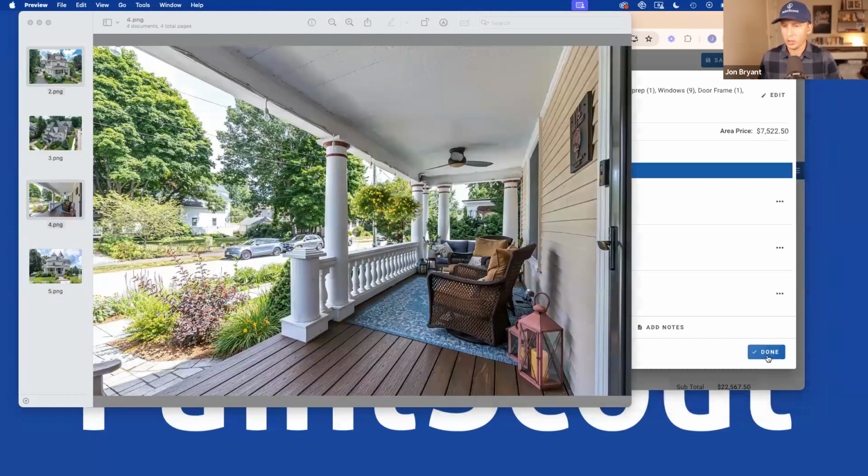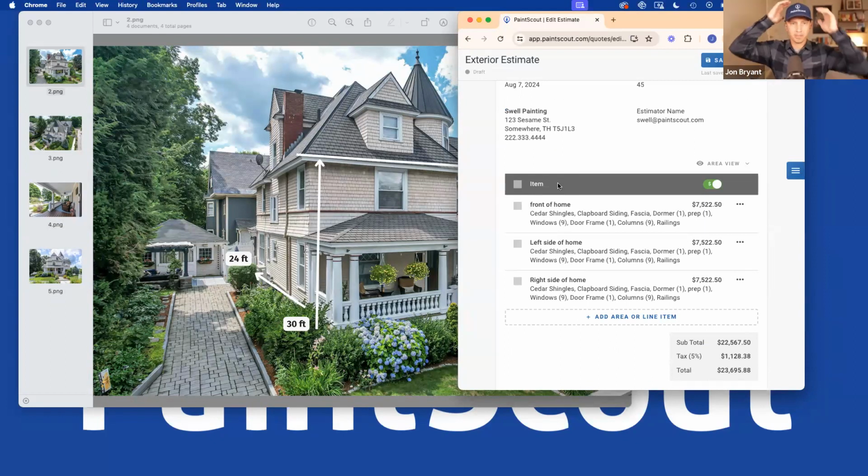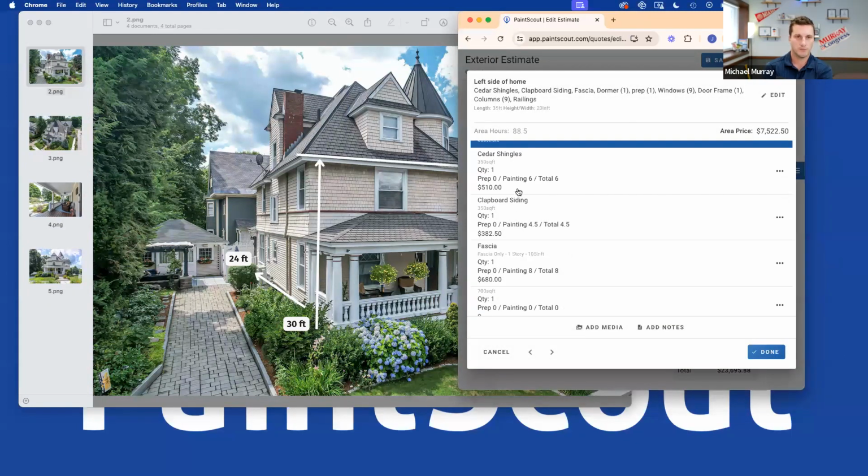So what we're doing now is we've added these 3 sides in. Obviously, they're all the same price. That won't be the case in this case. And so what we're going to do, yes, sorry, Michael, go ahead. No, I was going to say, jump into that left side real quick. We can knock that out quickly and just archive everything to do with the porch.